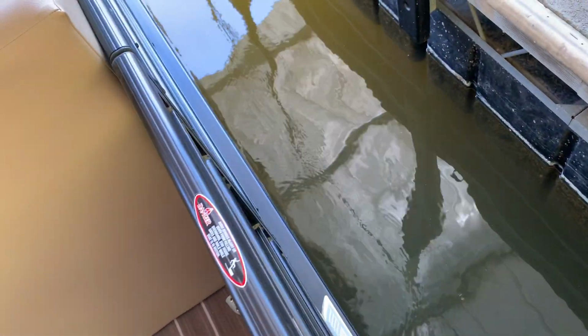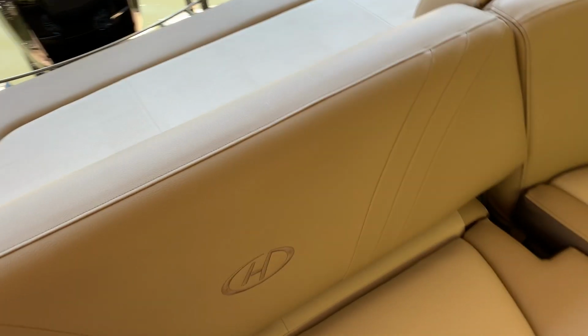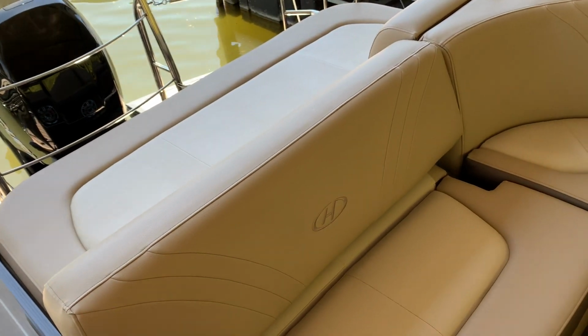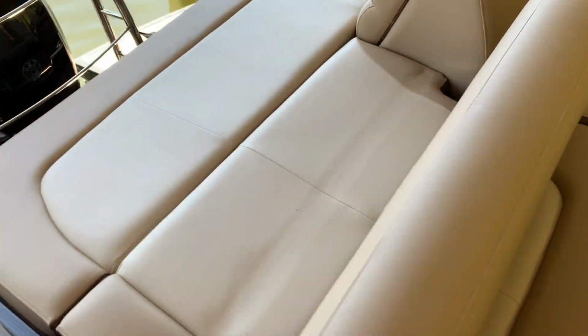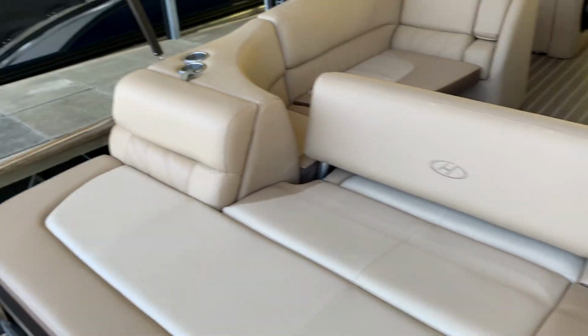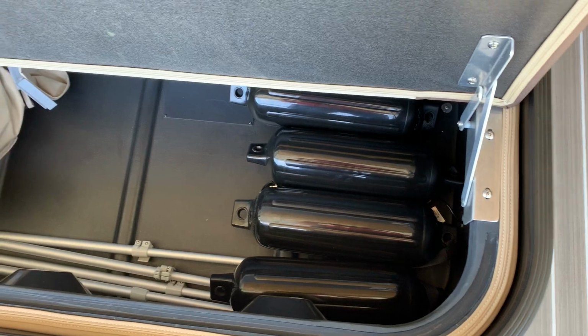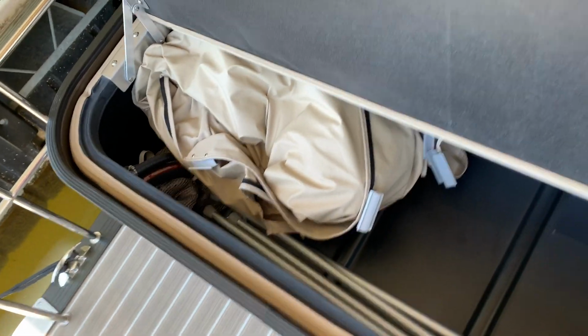Additional side door here. More storage, plenty of cup holders, and check this out. We have an adjustable seat, so you got plenty of lounging area. And my favorite part of the boat is this additional storage. Look at that.